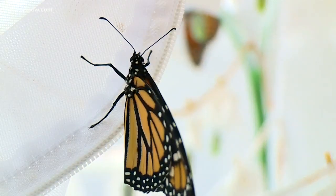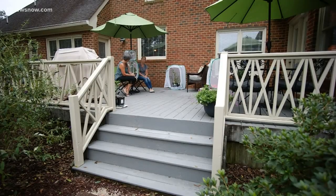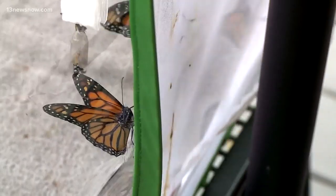But the population is getting a little boost from Thoroughgood Drive in Virginia Beach. Neighbors Beth Robinson and Nicole Goossens. A year ago, my husband gave me a birthday present, 2 caterpillars and a milkweed bush. They've been harvesting monarch butterflies ever since.